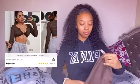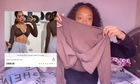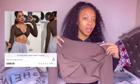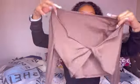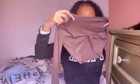Okay, what else is this? Oh yeah, as I said, I like buying brown clothes, so I got this crop top thing. Mad cute. Again, should have got a small. I got an extra small, but you know, we're gonna make it work. This is mad cute.